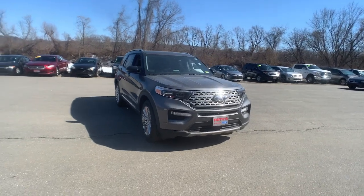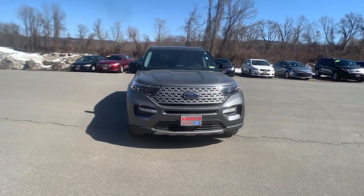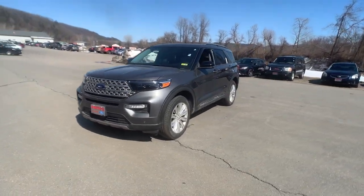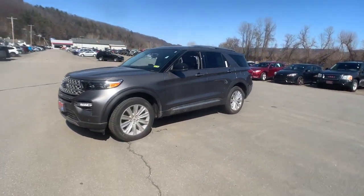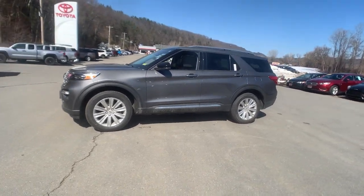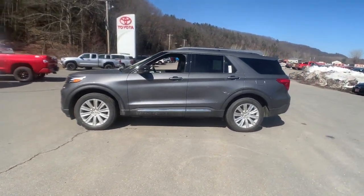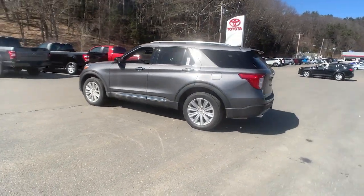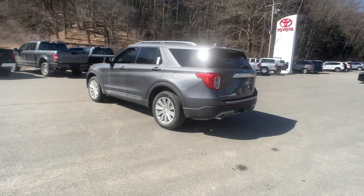Get acquainted with the 2022 Ford Explorer. Here's an Explorer that brings an uncompromising spirit to all your adventures. Behind its commanding stance, you'll find a refined, comfortable driving experience, available options that let you customize technology and capabilities, and rugged midsize SUV versatility.